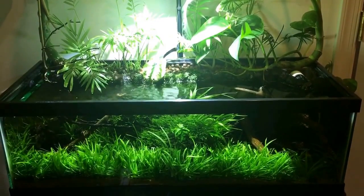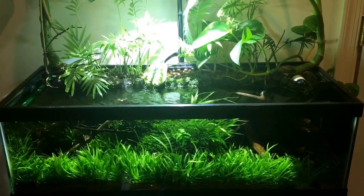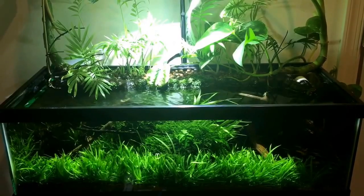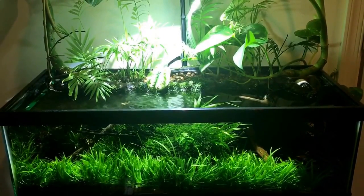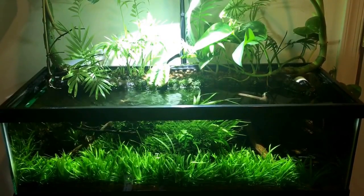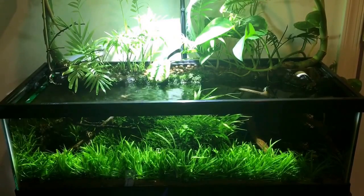So I'm pretty happy with that. I'm also pretty happy with the growth I'm getting in this tank. What I'm not happy with is the fact that the fish, because of the water current, seem to cluster mostly in the right hand corner and sort of like to hide in the shade. So what I'm probably going to do tonight after this video is I'm going to dial back the water flow, and I'm going to see if that adversely affects anything in the system.